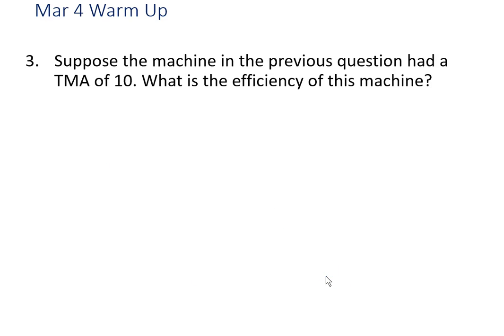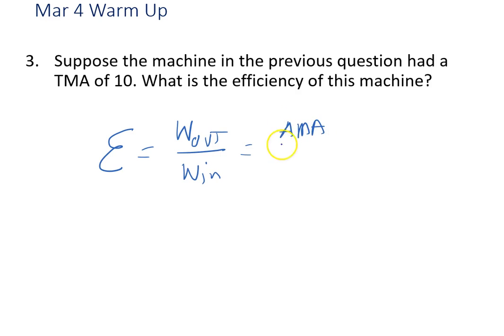Question number 3. Suppose the machine in the previous question had a TMA of 10. What is the efficiency of this machine? Efficiency, which I just write with this weird E, is the work that comes out of your machine divided by the work that you put in. But as I showed in class, and as you'll have available on the quiz, you can get that ratio by taking the machine's actual mechanical advantage and dividing it by what theory tells you it should be, the theoretical mechanical advantage.